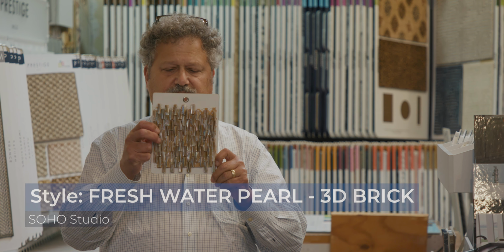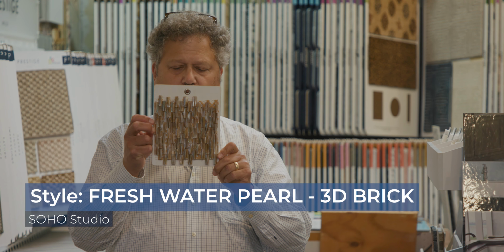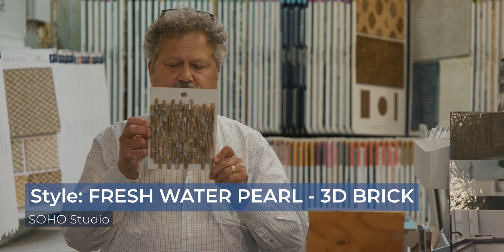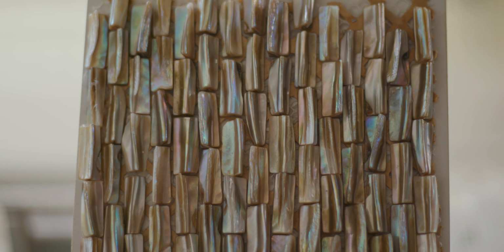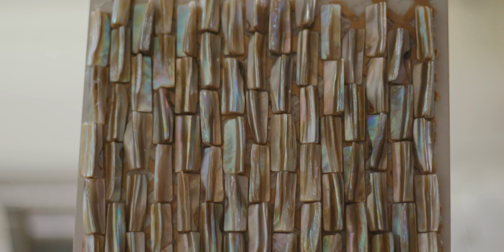As far as I'm concerned, the weirder the tile, the more excited I am. Here's something called Freshwater Pearl 3D Brick. Looks like the real thing, looks like something that you'd find underneath a muddy rock somewhere.